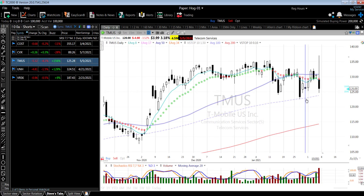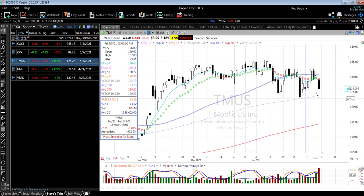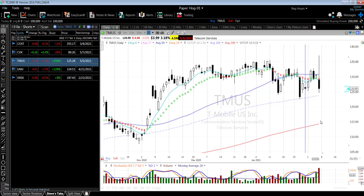T-Mobile US, below 125, we're going to probably go back and retest the 122 level. And what's wide open for me is this area down here close to the 200. So I'm looking for a kind of modified blue ice failure. Let's get red. We busted through the 50, went back up and retested. We busted down to the 100, we went back up to the 50, and I'm now looking for it to fail and go down to around the 200.